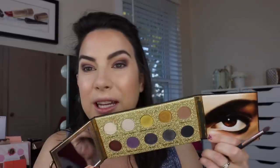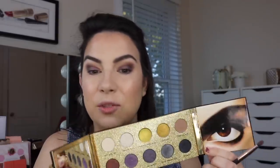Overall, pretty minimal fallout with this, hardly any, which was at least nice to see considering there was so much shimmer. We had a lot of potential for fallout, but the shades were pretty easily controlled and blended. I think it's just a matter of, do you like the color scheme that's in here? And for me, it's a like, but not a continual, I'm feeling so pulled to this palette, you know what I mean?